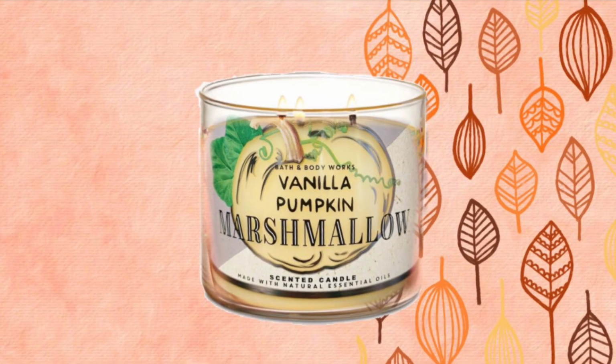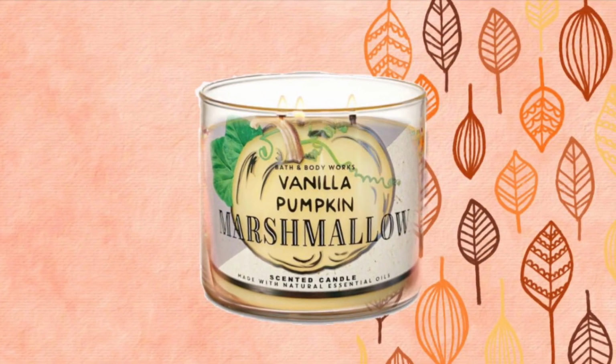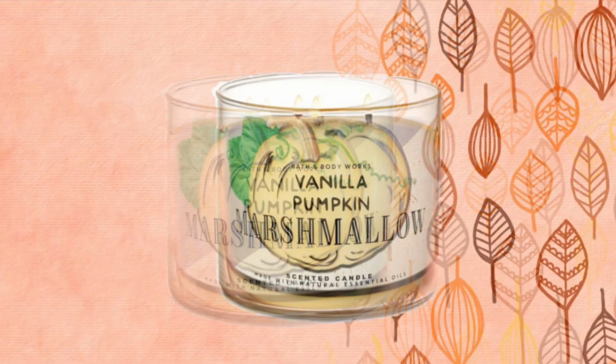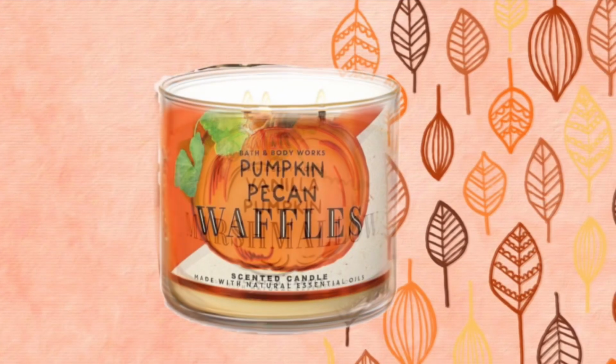Then we have Vanilla Pumpkin Marshmallow. And the scent notes are Tahitian Vanilla, Pumpkin Spice, Homemade Marshmallow, and Drizzled Caramel. So I think this one is one I'm interested in the most.